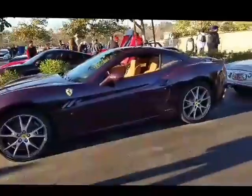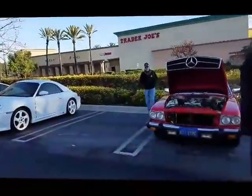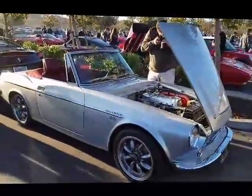We got hot rod Ferraris. We got Datsun 2000s. That'd be a '69. We got Porsches. We got Mercedes. I mean, we got muscle cars. We haven't seen them yet. We have Pro Photogs.